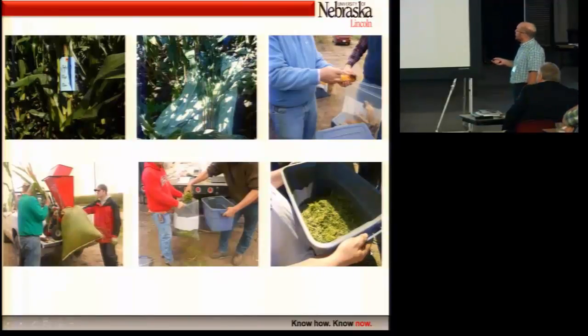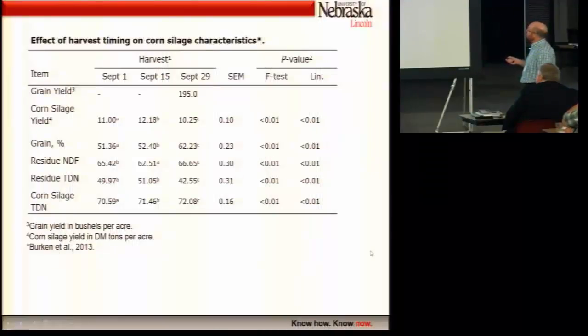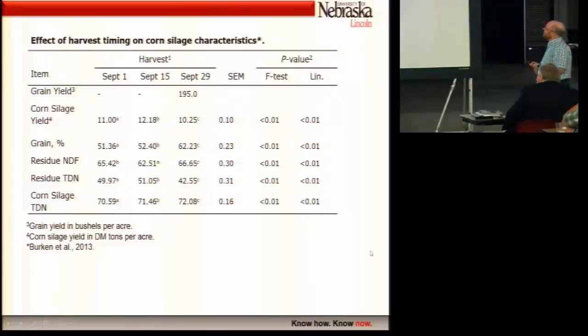Okay, and so this is Dirk's data. There's 3 harvest dates here, September 1st, which he calls an early harvest date. I'm guessing that's probably about 30% dry matter silage. September 15th, 2 weeks later, we're approaching black layer at that point. And then September 29th, which is when they collected grain yield, would be corresponding to corn harvest.